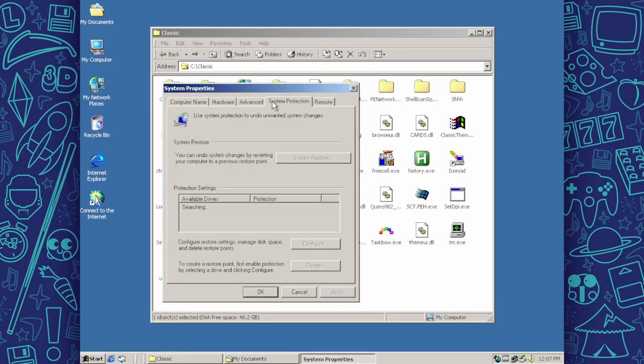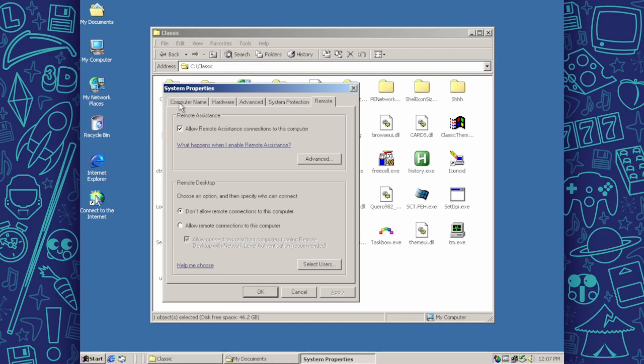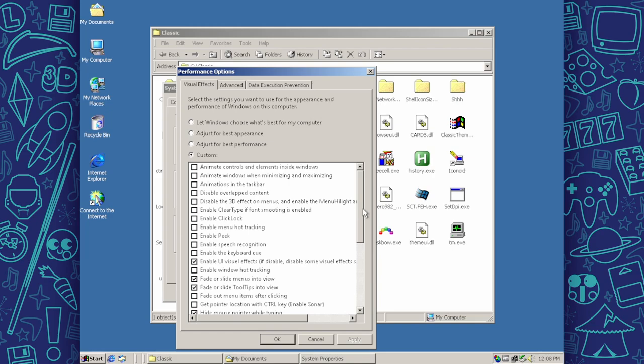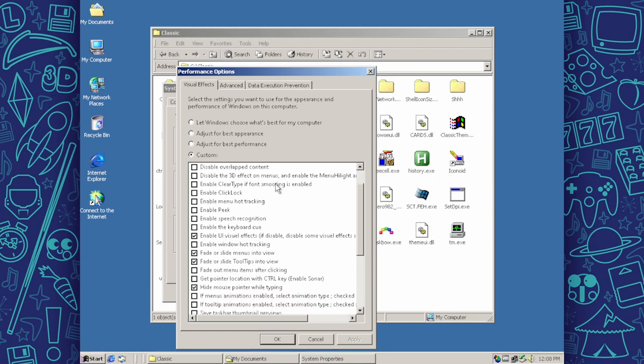Well, I mean, this is accessible in 10. I'm just curious as to how similar it actually is. System. Yeah, all right, so it's the same. It's just, again, different icons. Just out of curiosity, performance, font smoothing.